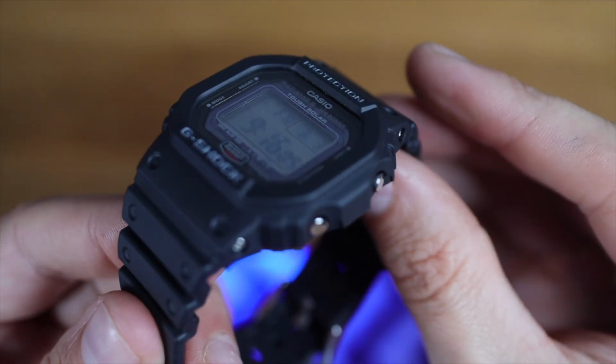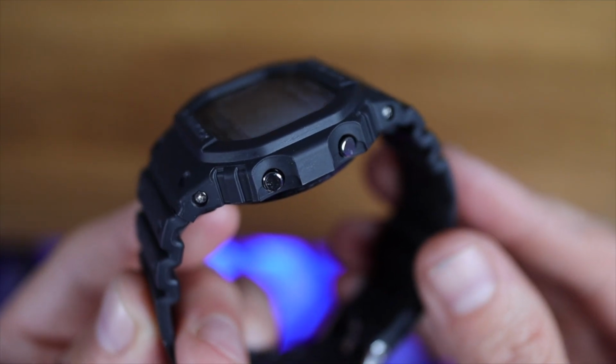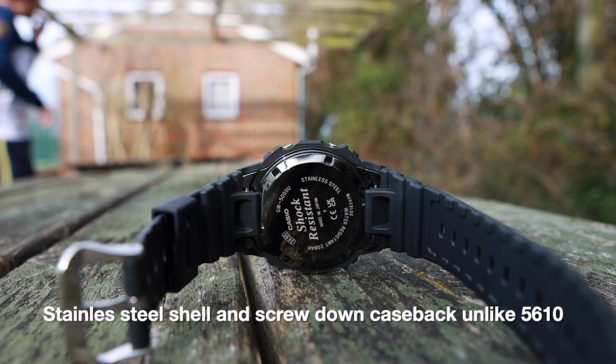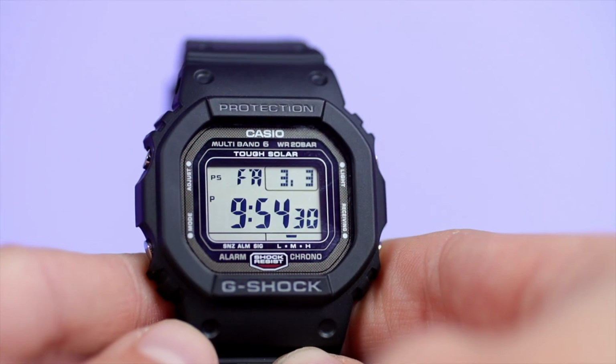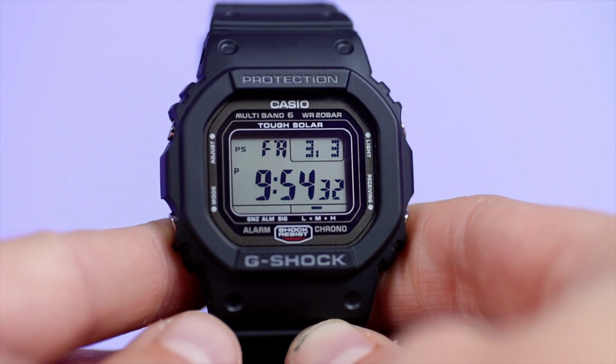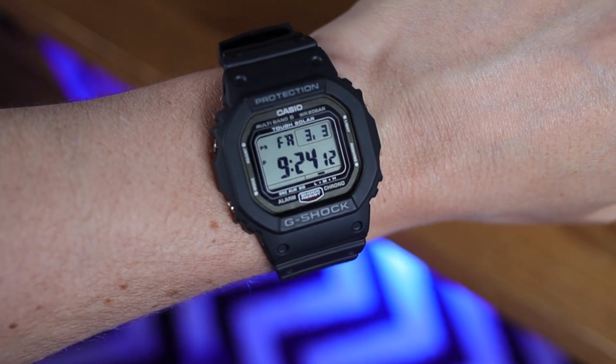The resin is far more supple and premium feeling and takes the GWM5610U, gives it an elbow. This G-Shock is far heavier as well. It has a proper premium weight to it. Now with all these premium upgrades, it does come with a premium price. So if you're looking for a G-Shock square and you want the best of the best, it's the 5000U you gotta go for.